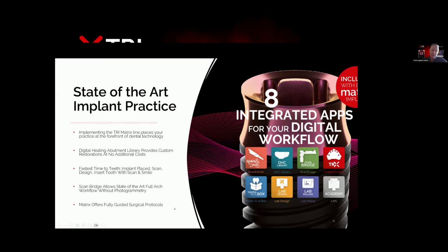We'll talk about a value proposition of our scan bridge that can be done with or without photogrammetry. We have guided surgical protocols. We have a tooth in a box for unfinished hybrids and single units. That's an amazing value proposition, and certainly lab design and partners with our lab designs and lab milling.